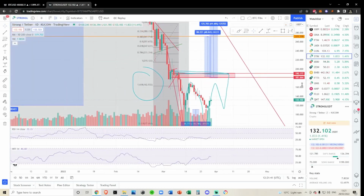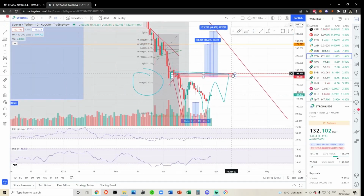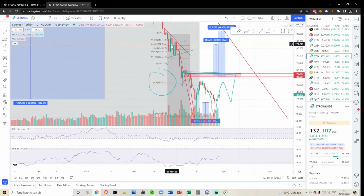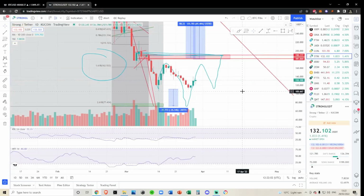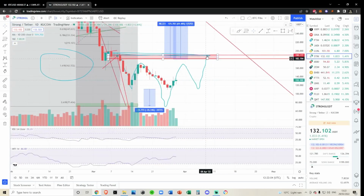I'm happy to sit on the sidelines and buy at 190 if we do break out of 190, because do bear in mind, like I said, I've been bearish on this since 270, so me buying a breakout of 190, I'm still saving approximately 31% from when we were all the way up here. So my number one thing for Strong is I'm not trying to catch the falling knife on this. I'm happy to wait until we have a breakout, but like I said, we haven't had that breakout.